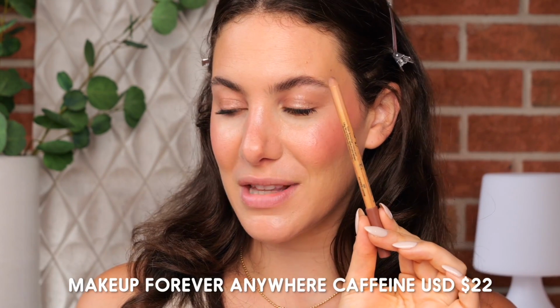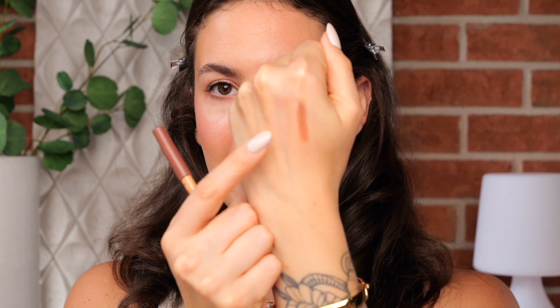Now for the lips, Hailey is using a Makeup Forever Artist color pencil. Unfortunately, they don't say exactly the color that she's using. To me, it looks like Anywhere Caffeine, which I love. I love that she's using this. This is one of my favorite lip pencils. It has been for years. It's such a great pencil to use to really shape and define the lips because it's a very natural looking color. So that is what Anywhere Caffeine looks like swatched.